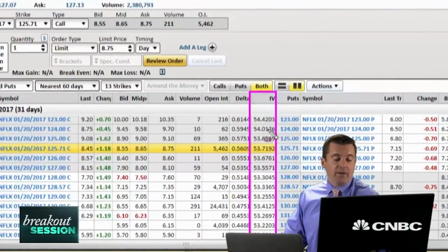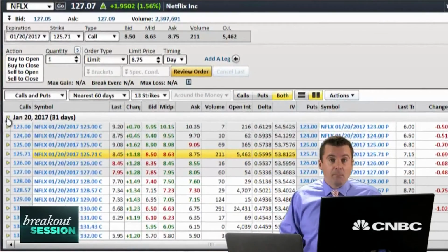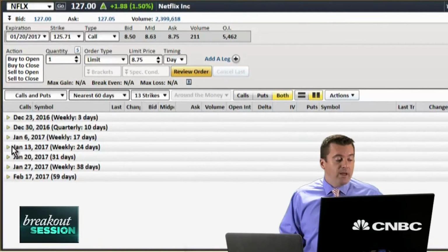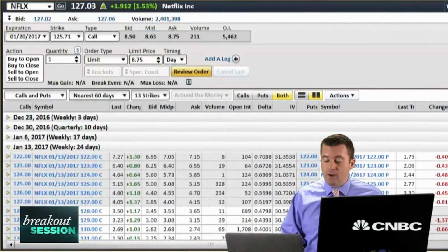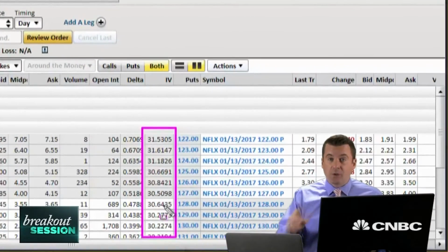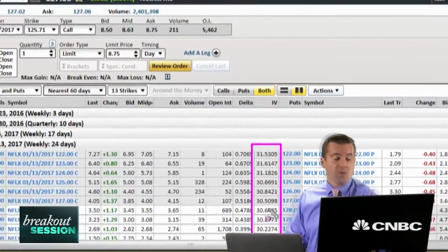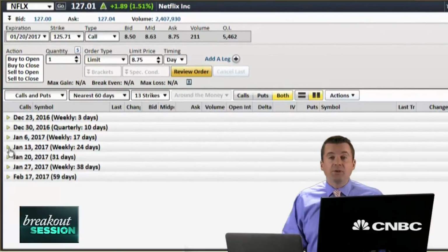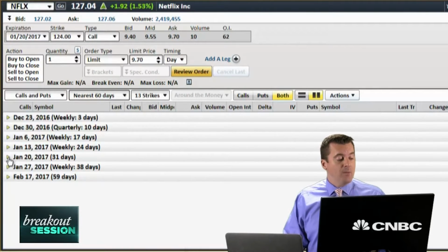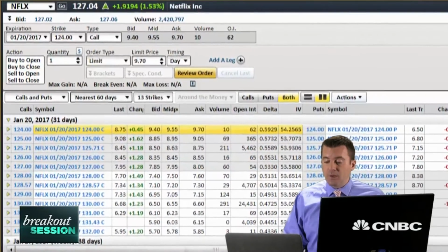So I want to compare that, and you're looking at about a 53-54% implied volatility in the monthly options. If we go back just 1 week to the January 13 options, compared to the 52-53%, look where we are now. We're at about a 30-31% implied volatility. So you can see in 1 week, the expected movement in Netflix increases by 20%. So as we move back into the monthlies that will contain the earnings report, how much expected movement will we see? Well, there's a very simple way to do this.